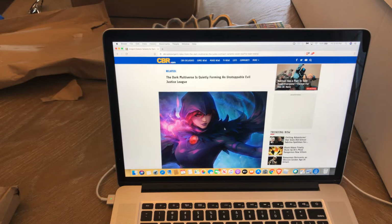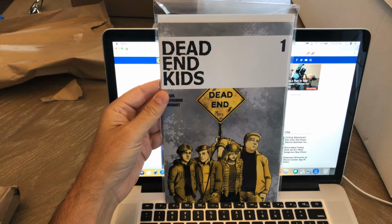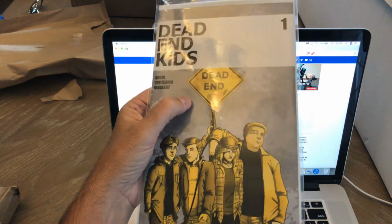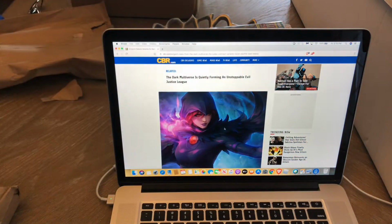All right. I believe this is Dead End Kids number 1. I believe the second print. Basically the same as the first. It looks basically the same as the first print, just a grayed out background. Only difference, but probably a lot lower print run on that book versus the first print.